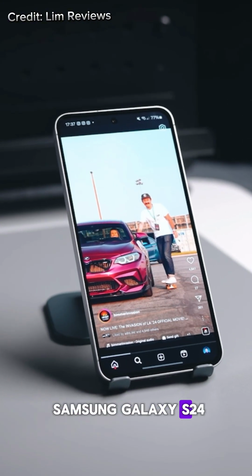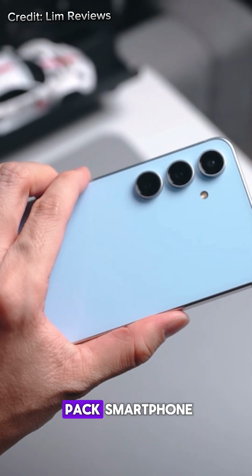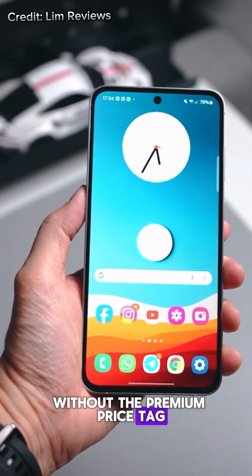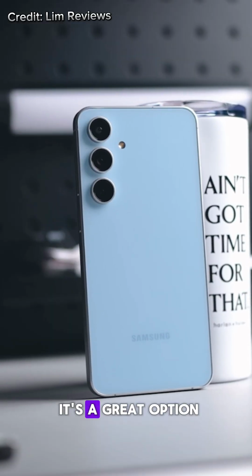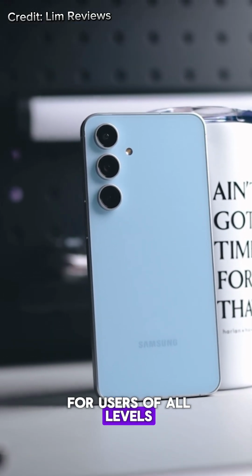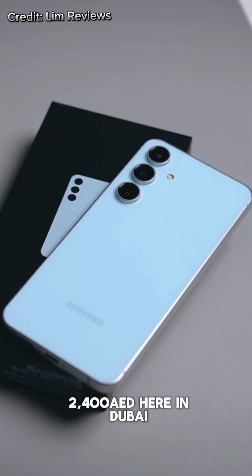The Samsung Galaxy S24 FE is a fantastic choice for those who want a powerful and feature-packed smartphone without the premium price tag. With its impressive display, powerful performance, and versatile camera, it's a great option for users of all levels. Speaking of price, you can get this at a starting price of 2,400 dirhams here in Dubai.